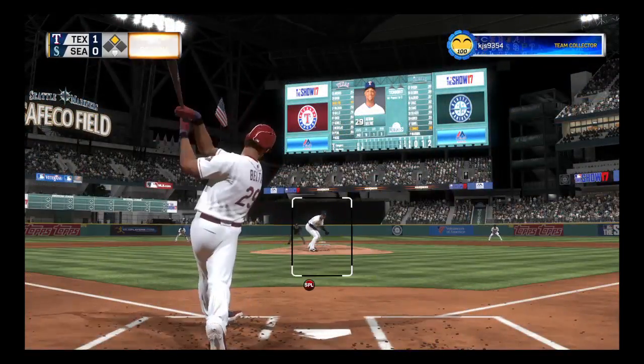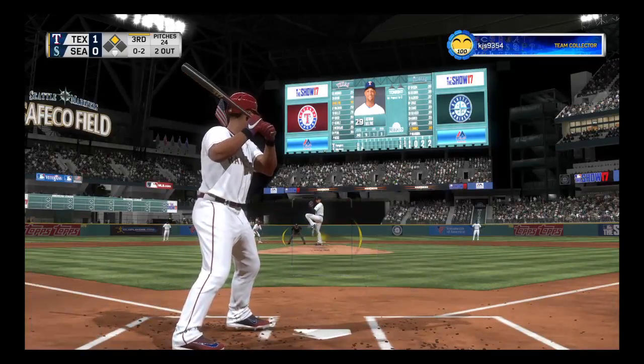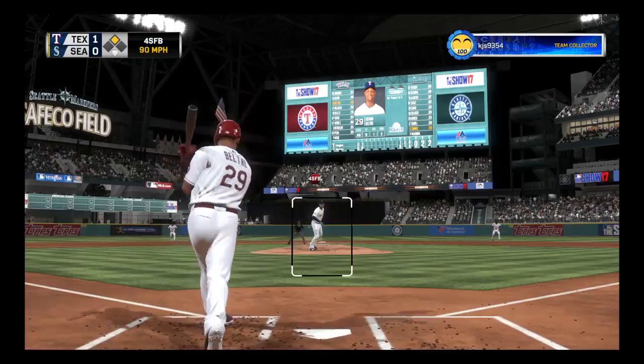On its way, the 0-1 pitch. Took a wave at one around the shins with no luck. Matt, I like how he's pitching right here. And we'll have to leave it there.